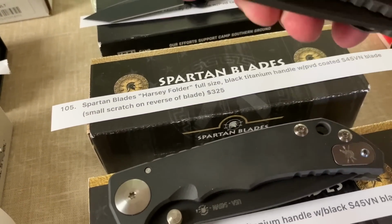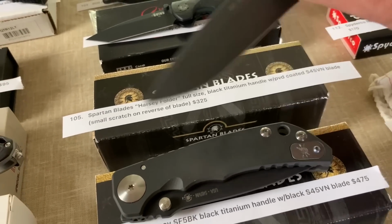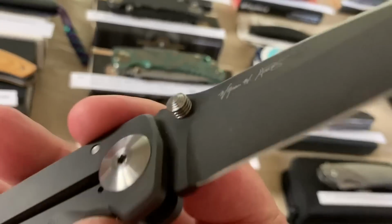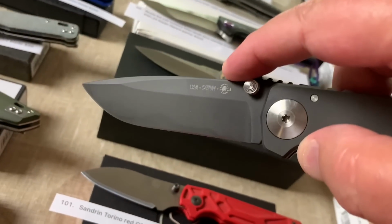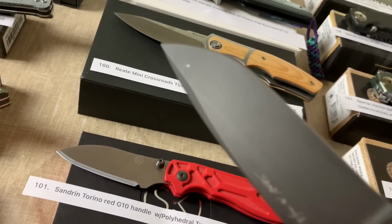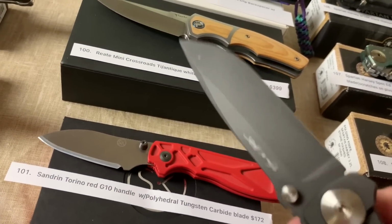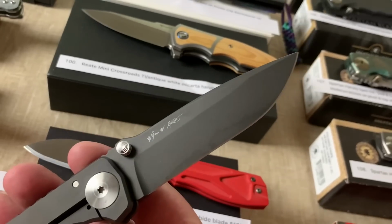Spartan Harsey holder. This is black titanium. Is this small? Okay, so $325. And this is S45VN, I think. Does it say that right here? Yeah, S45VN. Come on, let's get into the light. So this one has a little dot. You see that little dot near the end of the blade there? Okay. That's the only thing I could find on it. Otherwise, it looks perfect. So 3 1/4.